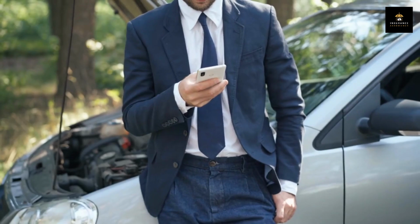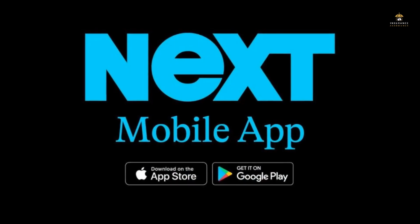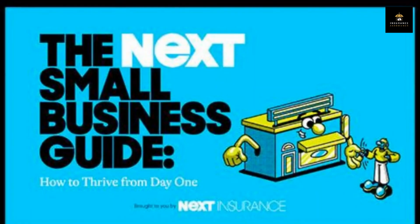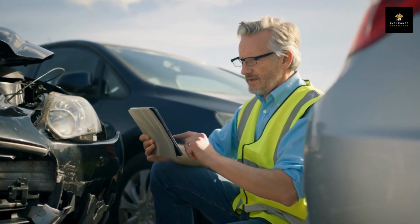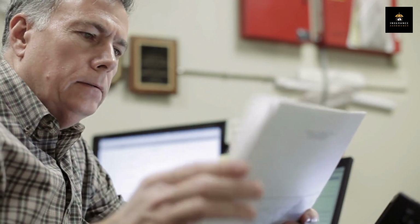File your claim. Next, file your claim either online or through your insurance company's app. Most providers aim to process claims quickly, with some like Next aiming for decisions within 48 hours. Work with a claims specialist. Once you've submitted your claim, a claims specialist will reach out to guide you through the next steps, such as inspections or additional paperwork. Your goal? To get back to business as soon as possible.